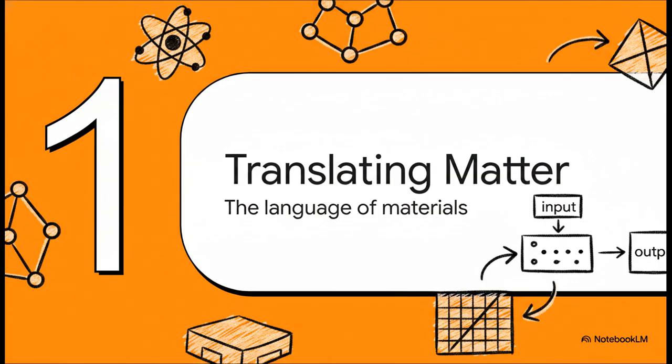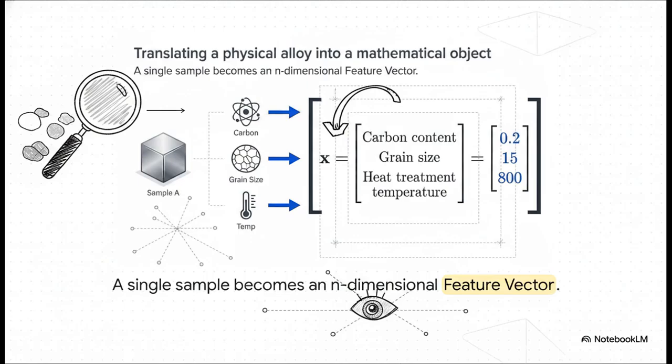Well, the very first step is to translate our physical stuff into a language the computer actually speaks, the language of numbers and, you guessed it, linear algebra. Imagine for a second that we're creating a profile for our material, almost like a dating profile. We list out all its key features, carbon content, grain size, how it was heat treated, as just a string of numbers. We call this a feature vector. It's kind of like giving our material a unique GPS coordinate in this huge mathematical world, so the computer knows exactly what it's dealing with.